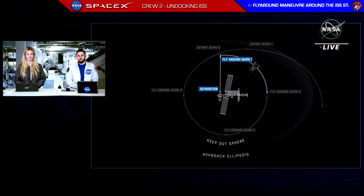attempt that splashdown. And before undocking, we did a weather brief of the prime landing site, Pensacola, and it looks fantastic. Even with the trajectory, it's about 8.5 hours, even fitting in this fly around maneuver, which they're doing right now.